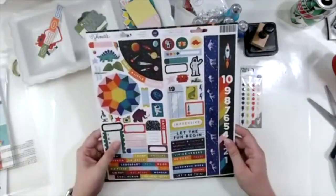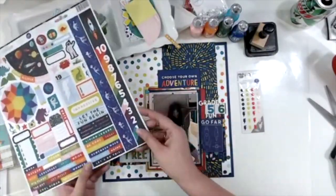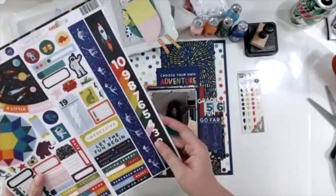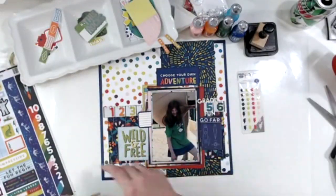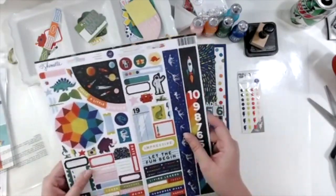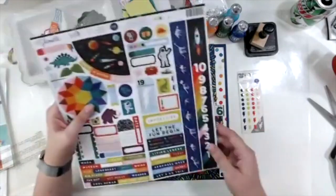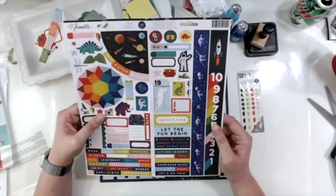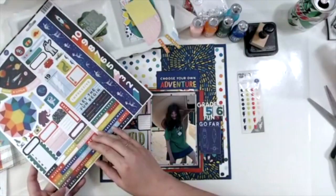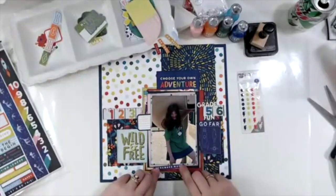Now, this rocket ship seems like a rather random thing to put on there. And I have to admit it kind of is. But I love the phrase go far. You know, she's growing up and a lot of my layouts right now center around the fact that things are changing. They're changing for her from going to a kid to a teenager, and we're in those awkward years right now. So things are a little more difficult, not just for her, but for her father and I. We're trying to navigate it.